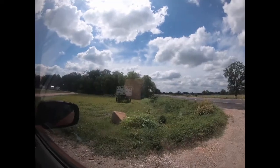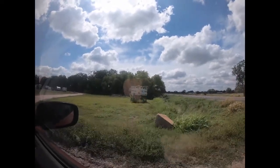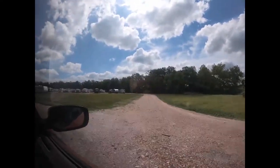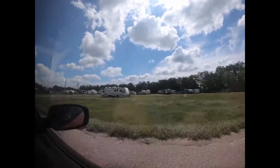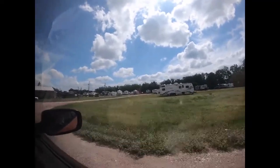Bring it around over here. The TP Motel RV Park. All right, let's see what we got here. Well, they also have an RV park. Some pretty old RVs, but probably because they're full-timers, is what I would assume.